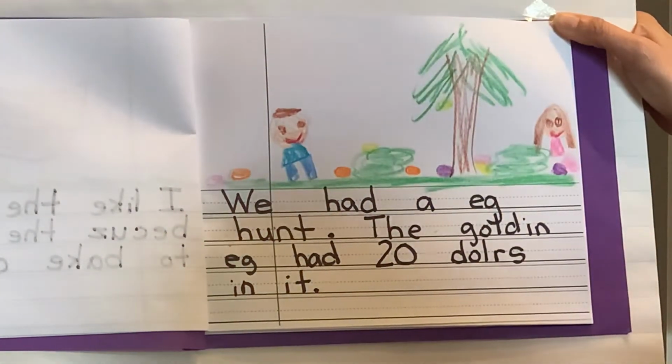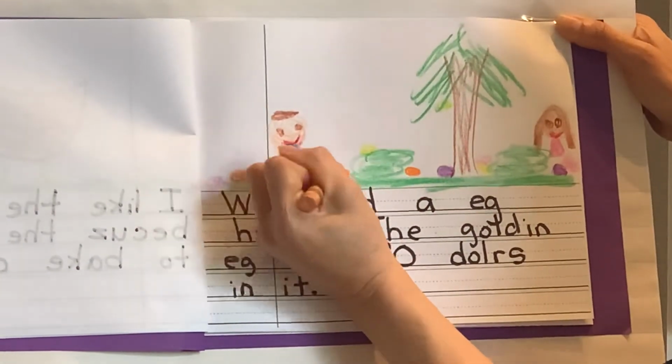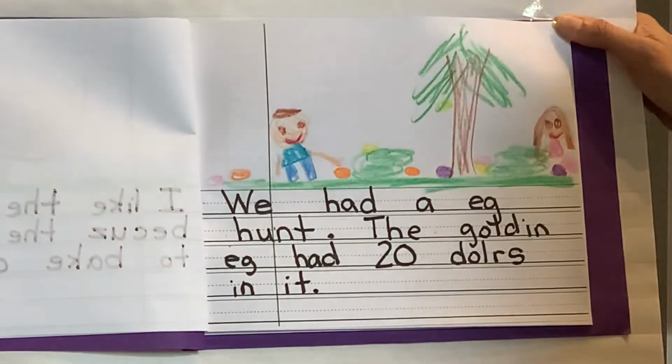Okay. We need to have arms to pick up the eggs, right, boys and girls? So maybe he found that one. Hands and fingers. Maybe she's looking in the bush for the golden egg.